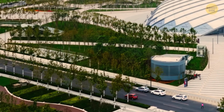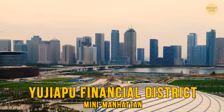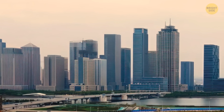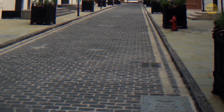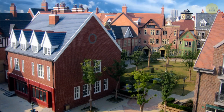China also has other replica towns that put you in a mini Manhattan called the Yujiapu Financial District. The developer's goal was to make this place the financial center of the world. It was complete with the right landmarks, like the Rockefeller and Lincoln Centers, but the project was halted in 2019, leaving it mainly empty.